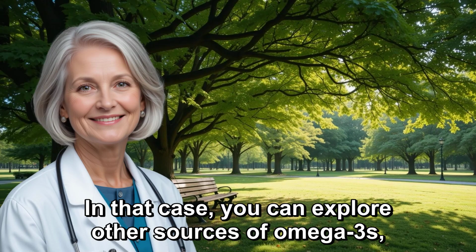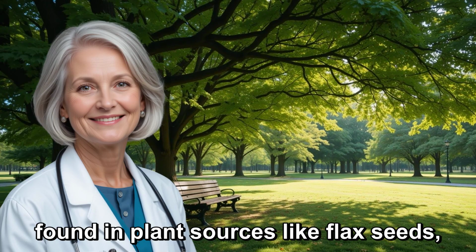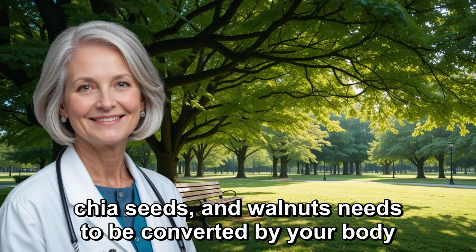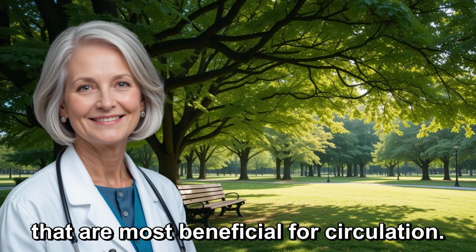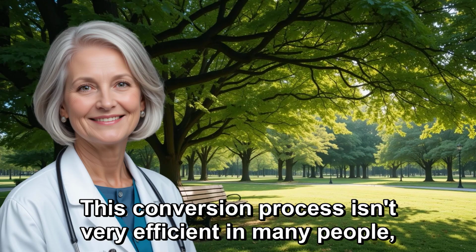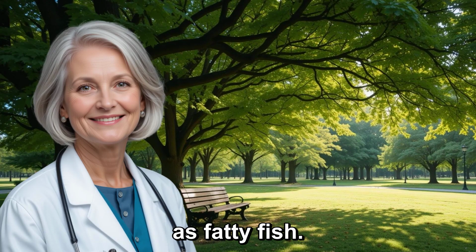In that case, you can explore other sources of omega-3s, but be aware that the type of omega-3 ALA found in plant sources like flax seeds, chia seeds, and walnuts needs to be converted by your body into the EPA and DHA forms that are most beneficial for circulation. This conversion process isn't very efficient in many people, so while these plant sources are healthy, they may not provide the same potent circulation boost as fatty fish.